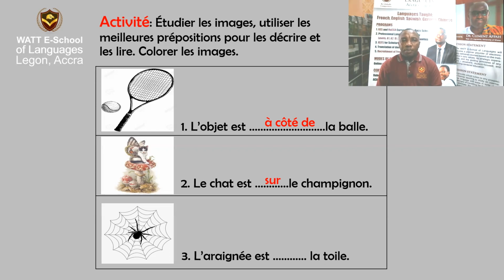Let's go to the third one. L'araignée is spider, and cobweb is toile. You can see clearly the spider, where it's positioned compared to the cobweb. So they are saying, l'araignée est dans la toile. The spider is in the cobweb. L'araignée est dans la toile.